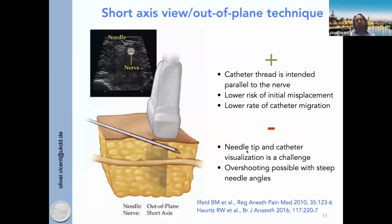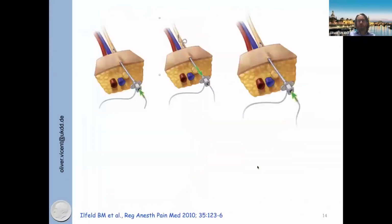The alternative technique is the short axis view and the out-of-plane technique. It's less frequently used, usually a little bit more popular, I think, still in Germany. The advantage of this technique is that the catheter is threaded parallel to the nerve. We have a lower risk in the literature of initial misplacements and a lower rate of secondary catheter migrations. A drawback of this technique is that it's a challenge to visualize the needle tip and the catheter. And there is still a likelihood of overshooting with steep needle angles, as I will show you on one of the next slides, or on this slide.